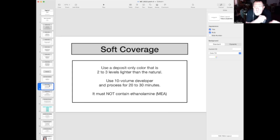So the lighter you go, of course, the less deepening that you'll see in it. And you use 10 volume developer and you process it anywhere from 20 to 30 minutes. But the most important point is it must not contain ethanolamine. And the reason for that is because ethanolamine, which is also known as MEA, is the ingredient that we put in non-ammonia hair color that lightens the base color. It's as simple as that.